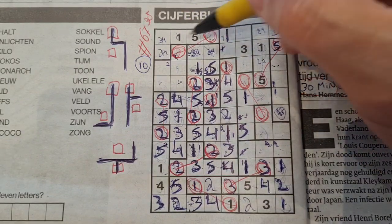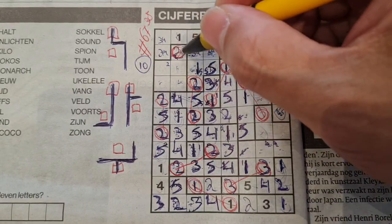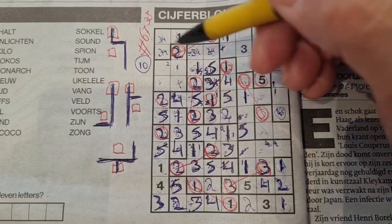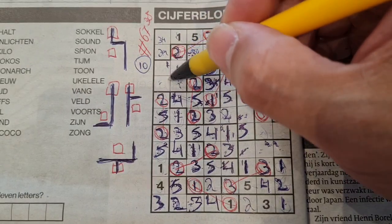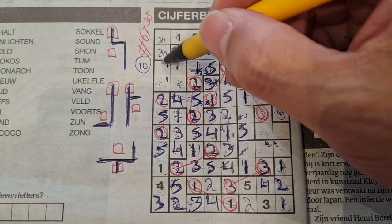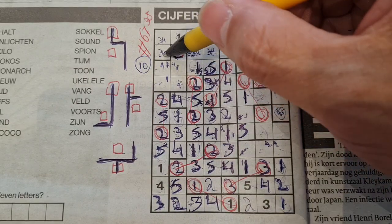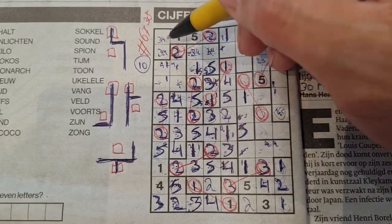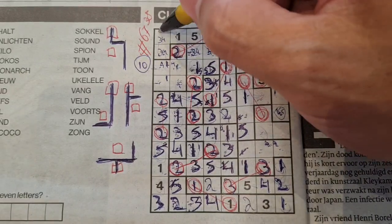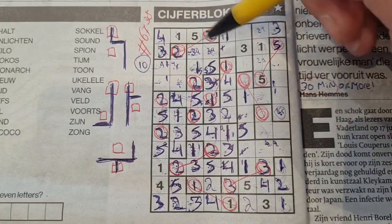So 1 digit left should be the 2. And this box is connected with that box, should be also a 2. These two boxes can be a 1, so the 1 could be here, could be there. These two boxes can be a 4, so the 4 could be here, could be there. We have a double 4 there. That means that this box cannot be a 4 anymore. If I place a 4 here, I cannot fill any 4 in one of those two boxes, so the 4 should be here, and the 3 goes there.